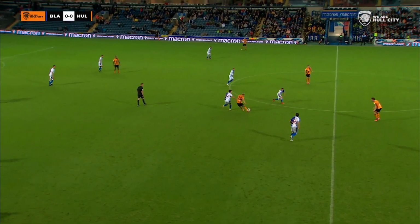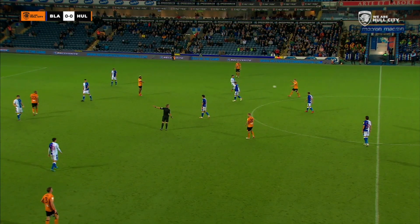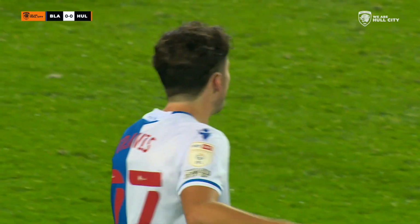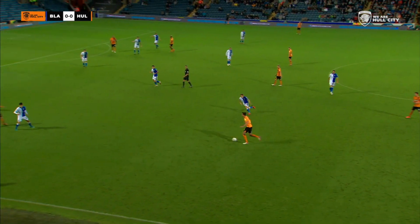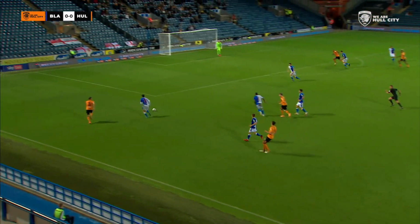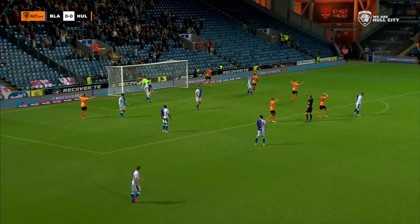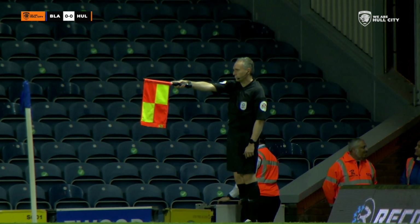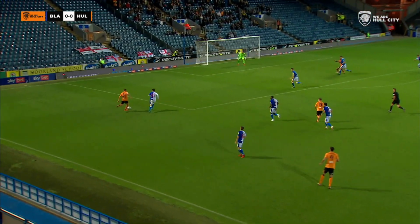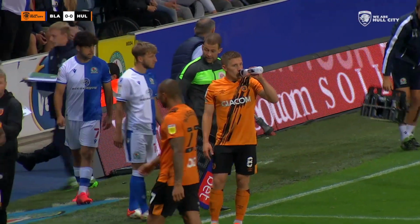Smith, a rash challenge. You could see the referee was looking to play the advantage, so none was gained, and he does pull it back for a Hull free kick. Oh, and that's a lovely ball. First time cross! And McGuinness! No, the flag is up. Much to the disappointment of those travelling fans. The wait for a goal continues. Lovely through ball, excellent delivery, but McGuinness had strayed offside.